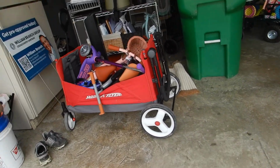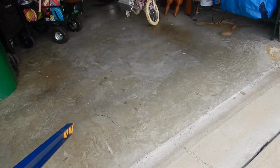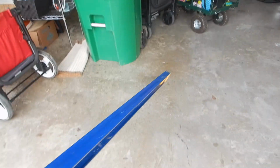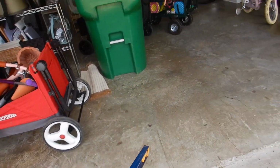Crime Watch will come by. They'll see your door open, and they'll call you, and they'll go like, "Your garage door's open." So that's an exterior door, so there's something to that. There's a lot of storage in this garage, and thank you.